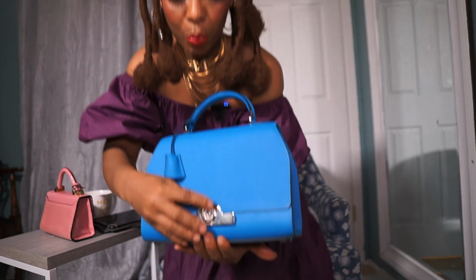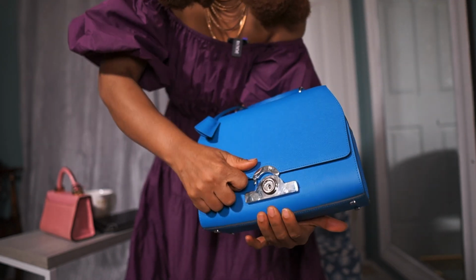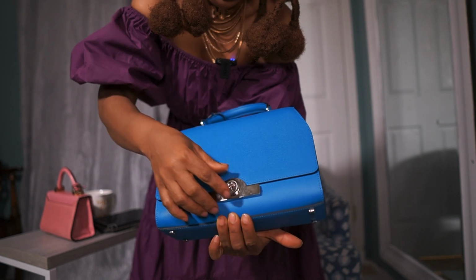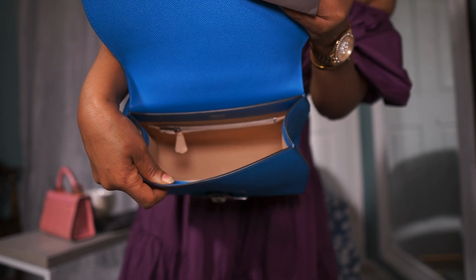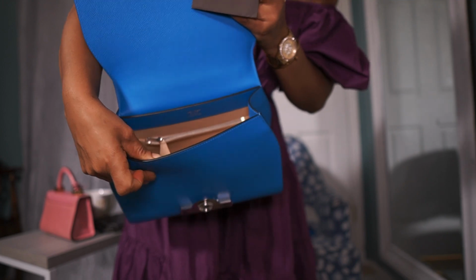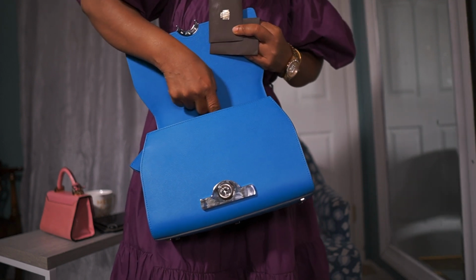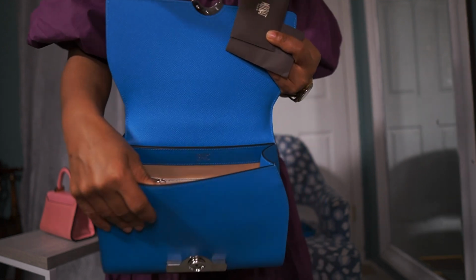This is how you open the closure. You push and it opens. It has the closure that you put when you close it like this. When you open, you also open it this way. It's lined inside. It's very spacious. It has one zipper compartment and also the stamp here that says Moynat Paris, France in a palladium stamp, a silver stamp. That is the leather.